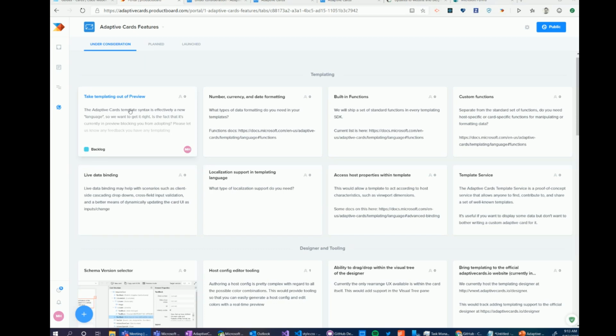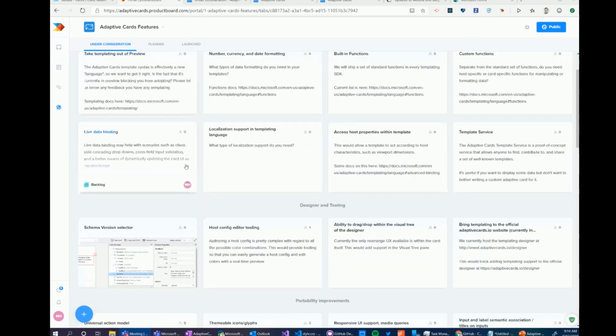So please take a look at templating if you haven't. It's been talked about a lot in the previous calls, and we have full documentation up on templating. So vote on these features. Tell us. You can just click on these and vote.